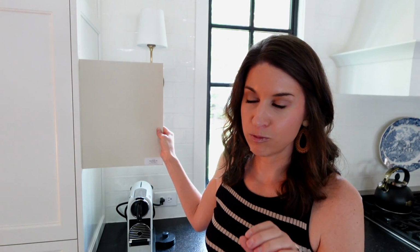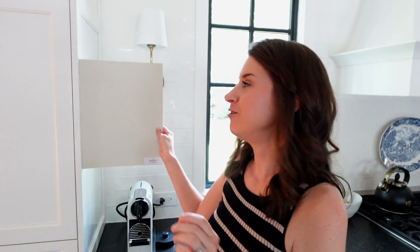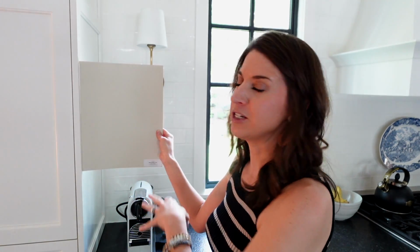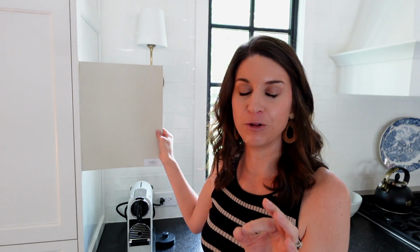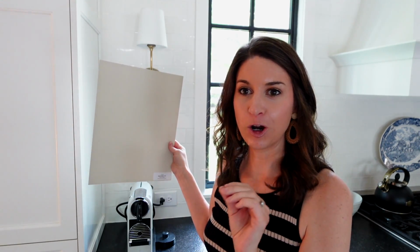I did also want to mention, if you can put either a white poster board or a white sheet of paper behind it, that will also help you to see the paint color for what it really is. None of these teeny tiny little paint chips. You need a large sample size.